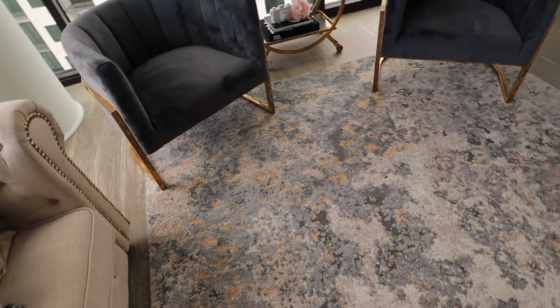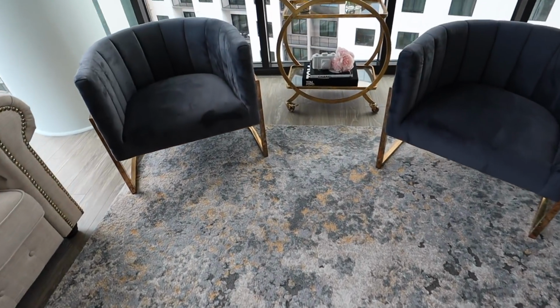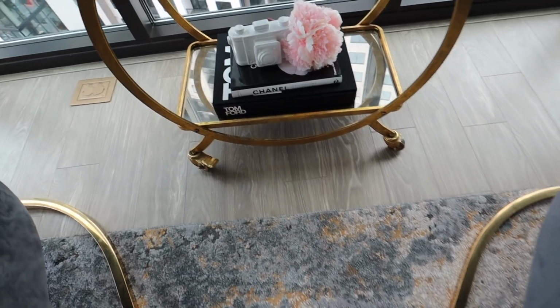So yeah, all of the stuff in my living room I already had. So like this same color theme and stuff, that's been my color theme. So I have these two chairs and I have a little bar cart with some books stacked.